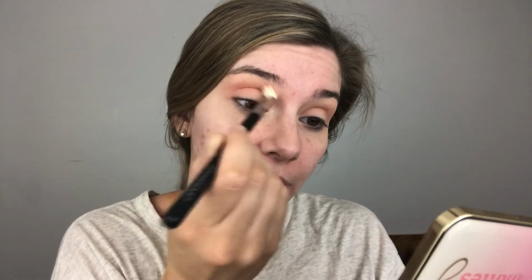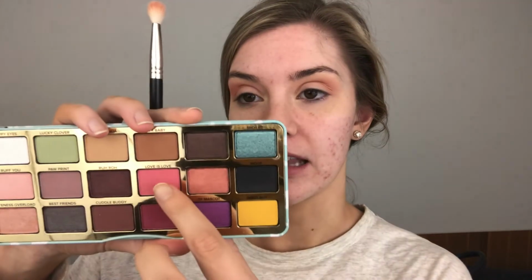that outer corner. Next, I'm going to jump into the Clover palette, and I'm going to go in with this shade right here, Love is Love. And I'm going to put that in the same place, but bringing it up a little bit higher in my crease, just to bring some pink into this look.